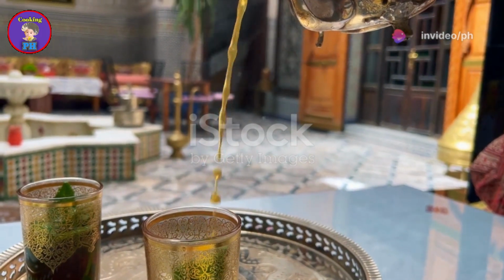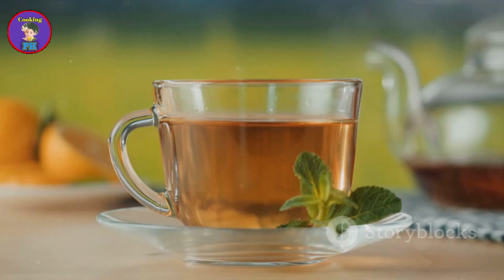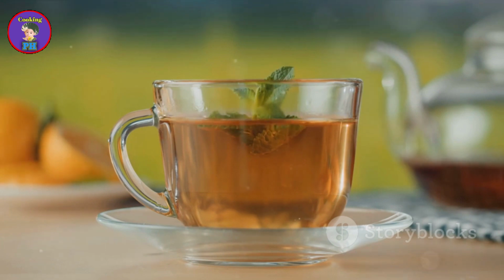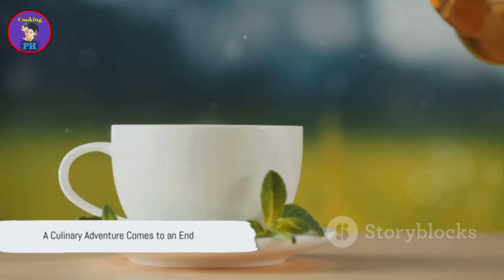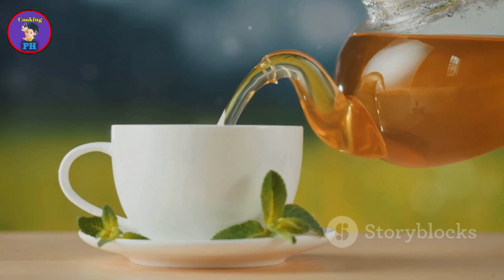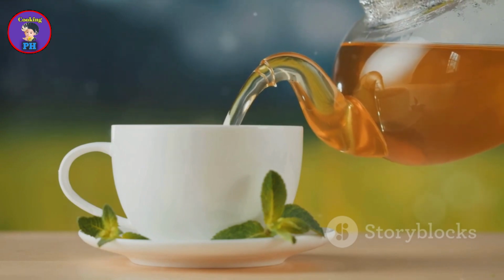And let's not forget the mint tea, a staple in Moroccan culture. The perfect punctuation to any meal. It's more than just a beverage. It's a symbol of hospitality, a gesture of welcome. And so we end our culinary journey through Morocco, a journey filled with delicious discoveries and unforgettable experiences. But remember, this is just a taste of what Moroccan street food has to offer.